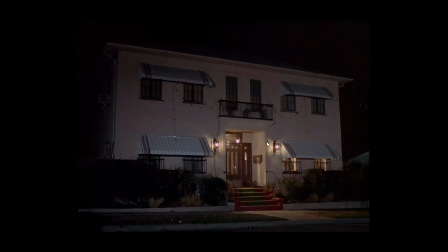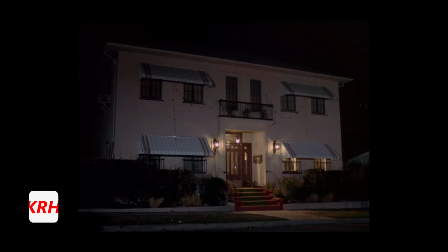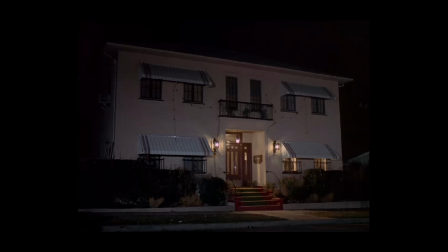All right, next up is Maggie's apartment. In reality, this is stock footage. We do see a scene later where Michael is dropping Maggie off, but it's not at this location. This is stock footage that we see right here. And actually, this place looks identical today on Valencia Avenue in Burbank. It really has not changed at all, which is kind of cool. But again, they didn't actually film here. It was just stock footage.